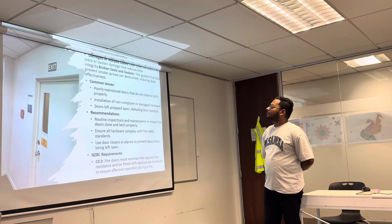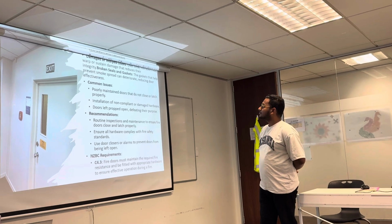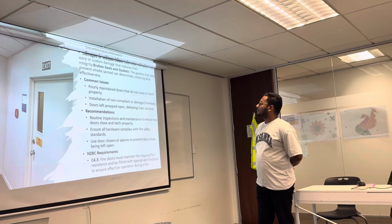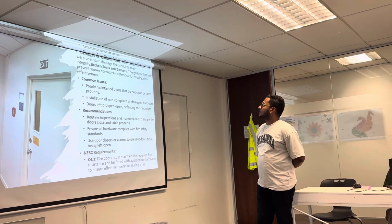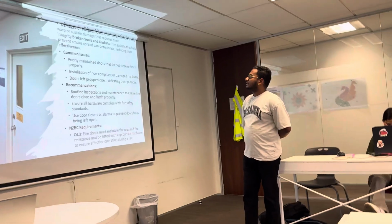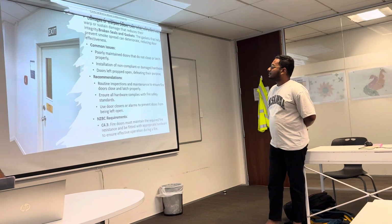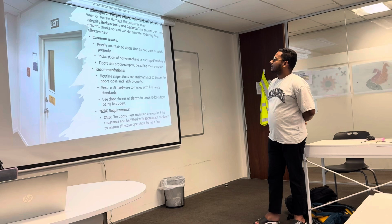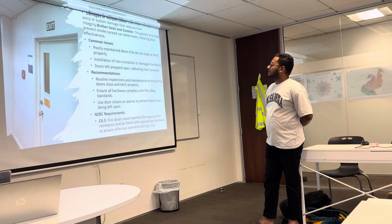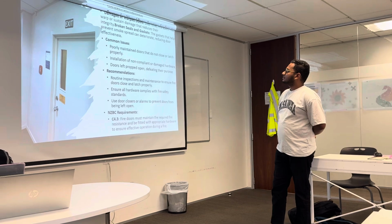So the next one is fire doors and hardware. Damaged or warped doors: over time, doors may warp or sustain damage that reduces their integrity. Broken seals and gaskets: the gaskets that help prevent smoke spread can deteriorate, reducing door efficiency.